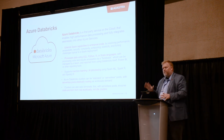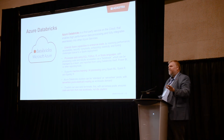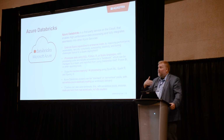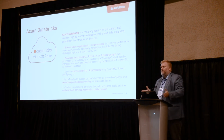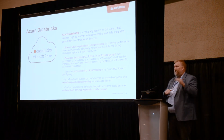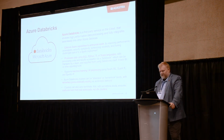If you compare processing data in Azure Databricks to HD Insight, you're going to pay, in general, double. All this capability comes at a cost, so you're going to pay double on initial look. However, when you look at the auto scaling capability and the auto off capability, a lot of scenarios actually end up cheaper under Databricks than they would under HD Insight because of this advanced capability.